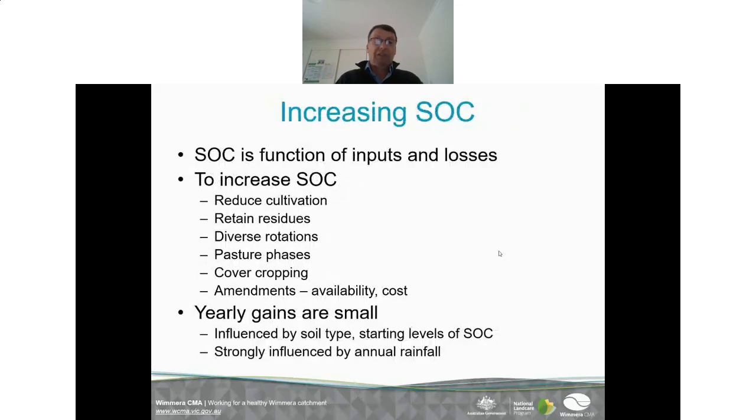So thinking about building up soil organic carbon, the best way to think about it is that soil organic carbon is really a function of the inputs to the soil. So that's plant-based carbon. That's the residues of the crops regrowing, including the stubbles and the root material. And so they're the inputs. And we can also have added amendments like chicken manure and pig manure, those sort of things.